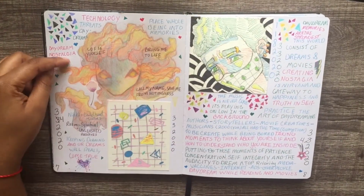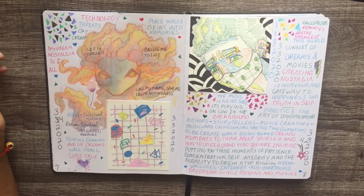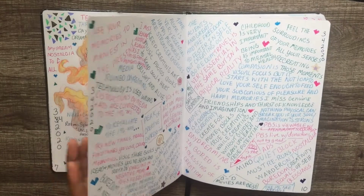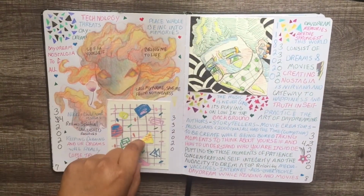Here's a cool character in the background I drew in the back of all these words. Heads up, I did a rant of words, so the next few pages are going to be a whole bunch of words and stuff. But here's another 80s design I did.